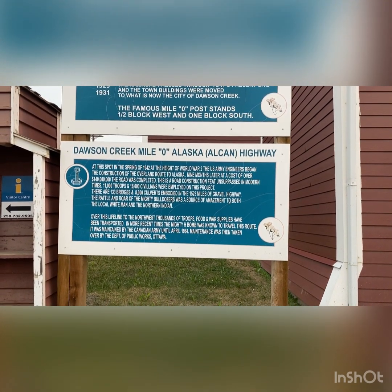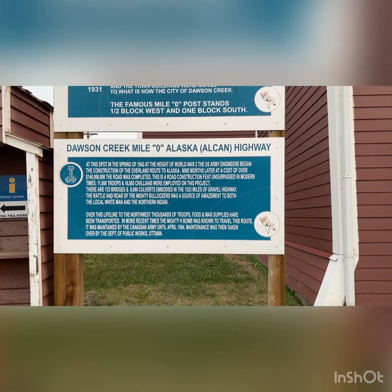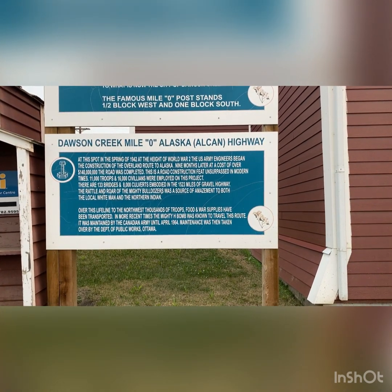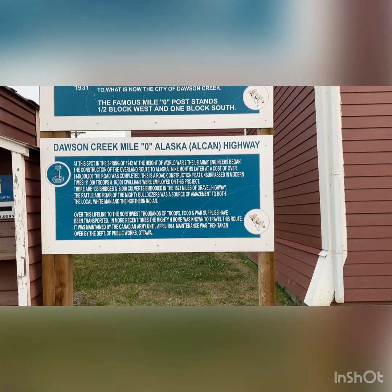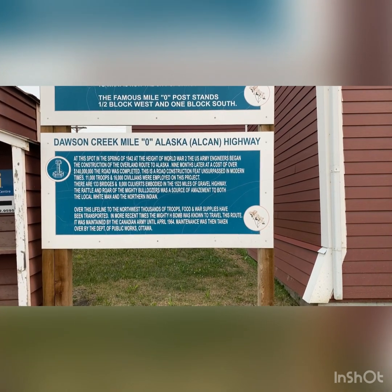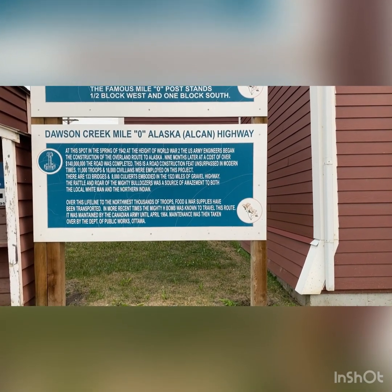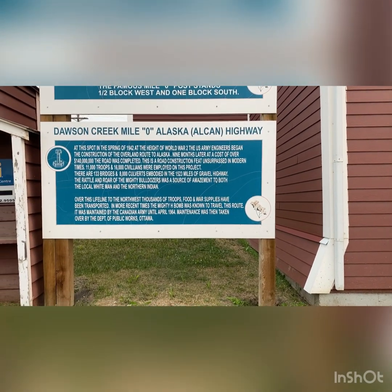The rattle and roar of the mighty bulldozer was a source of amazement to both the local white man and the northern Indian. Over this lifetime, to the northwest, thousands of troops, food, and war supplies have been transported. In more recent times, the mighty H-bomb was known to travel this route. It was maintained by the Canadian Army until April of 1964. Maintenance was then handed over to the Department of Public Works, Ottawa.